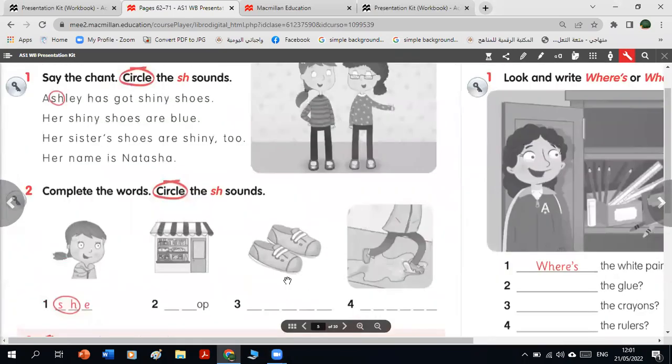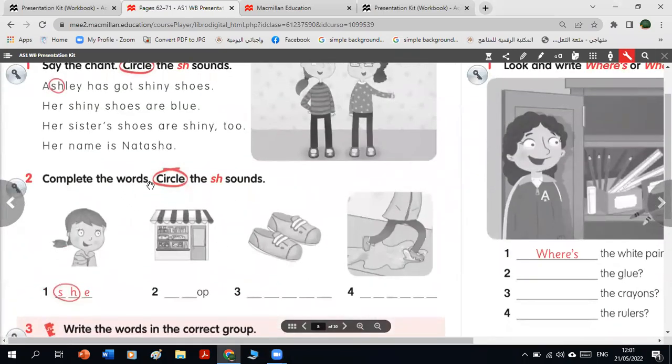Here we go. Okay, complete the word, circle the SH sound. We know all these words. Okay, what do you see here? How many pictures? One, two, three, four pictures. Who's this? Boy or girl? We can see a girl. What do we say for the girl? She, excellent, she, great. So this is the SH sound, sh, she.